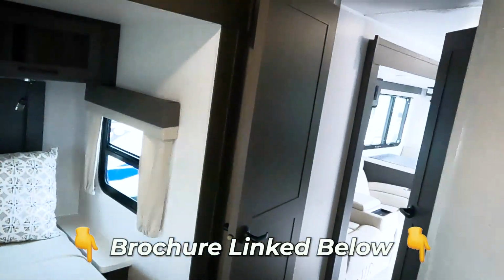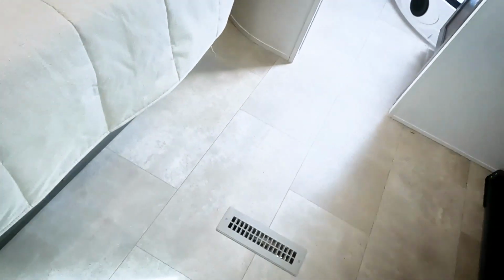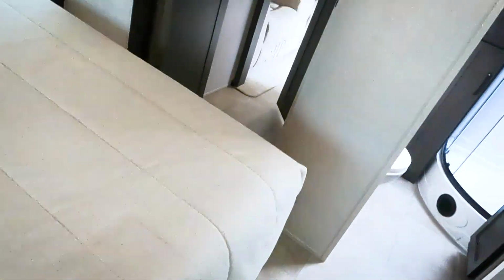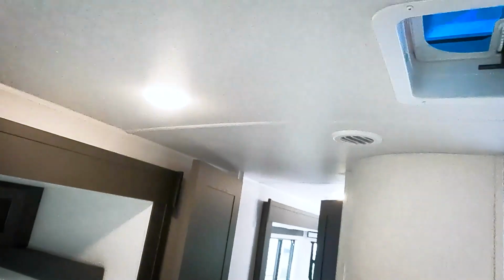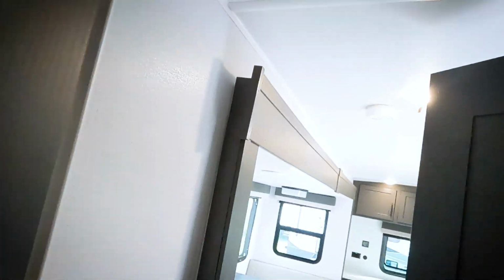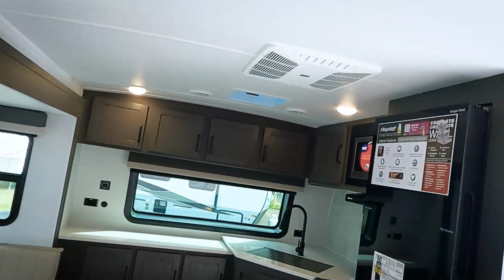As far as heating and cooling, the heating is ducted. This is insulated and ducted underneath. There are 12-volt heat pads on all the tanks under here. Keeps it nice and toasty in the winter months. If you are taking it up skiing, it's going to serve you quite well. But you also have ducted AC. So if you are going on trips that are going into hotter climates, you have the ability to keep it quite cool inside of here too.